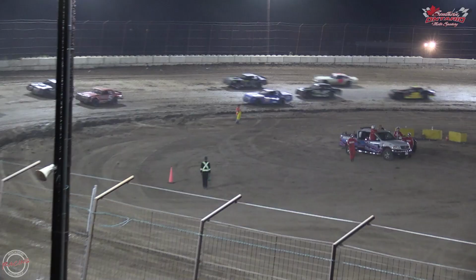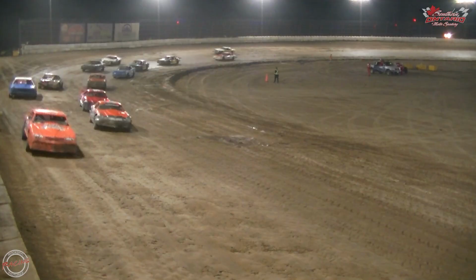Looks like the lineup is set. We got one to go. Bailey, your leader. Shaw, second. Schwittick, third. Lampman, fourth. Lampman, fifth. Todd Shaw, sixth.